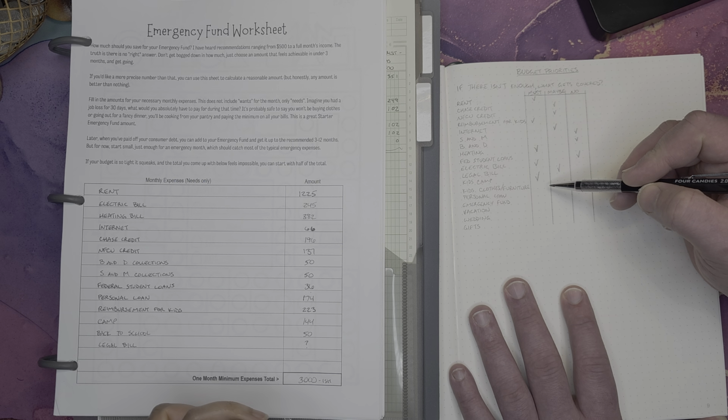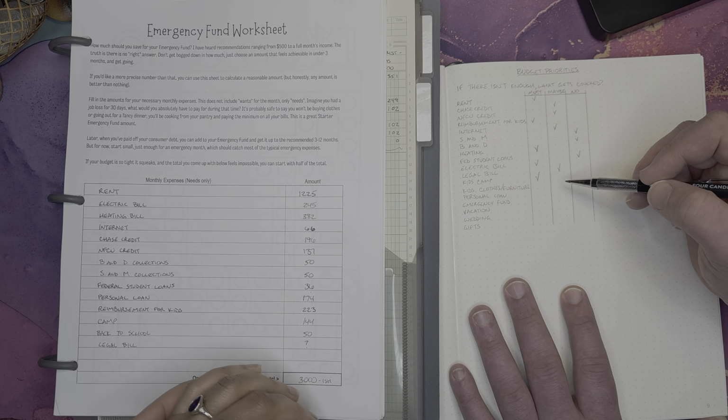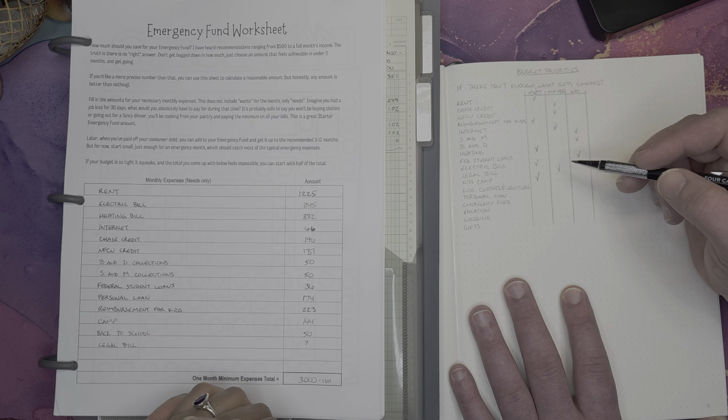Kids' clothes and furniture. Okay, I'm putting that under maybe, because the kids get clothes a couple times a year in big shifts. You can always get furniture off of Facebook Marketplace. Actually, I tend to get them coats and shoes and pants. Their mom gets them just a ton of t-shirts all the time. I think I'm gonna put this under maybe. Okay.